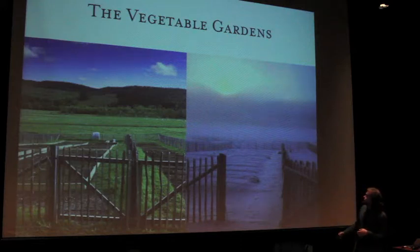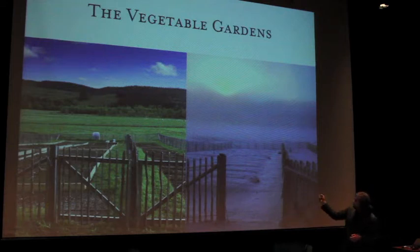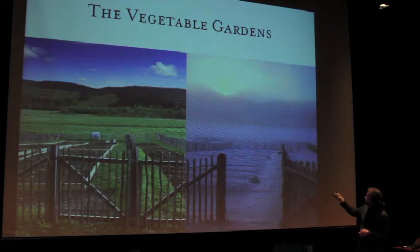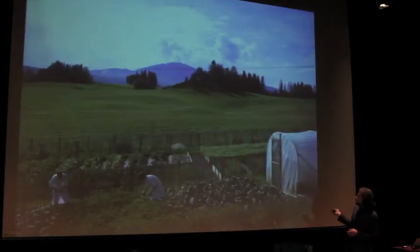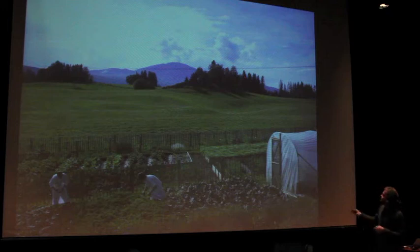So this is one image from early spring, when everything is just coming green and lush, and this is one image after the first snow, and it's the same spot as you see. This is the gardens during the summer, when it's a little bit nicer and they're in full bloom. And this is during that really nice time when we have everything available.